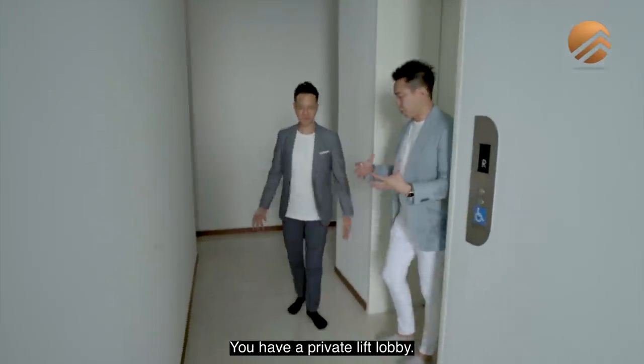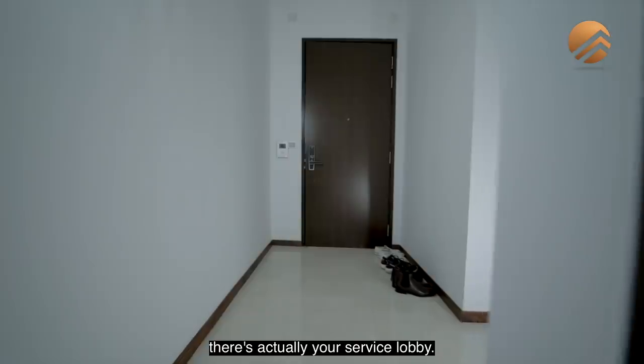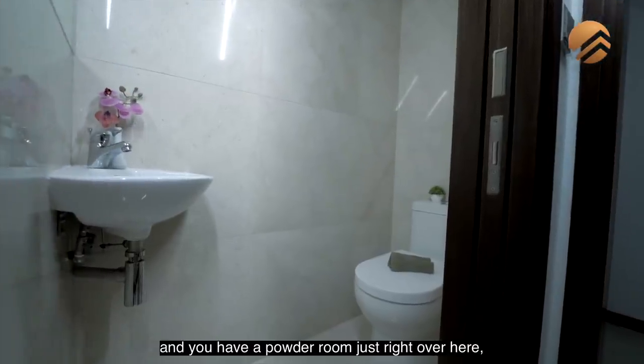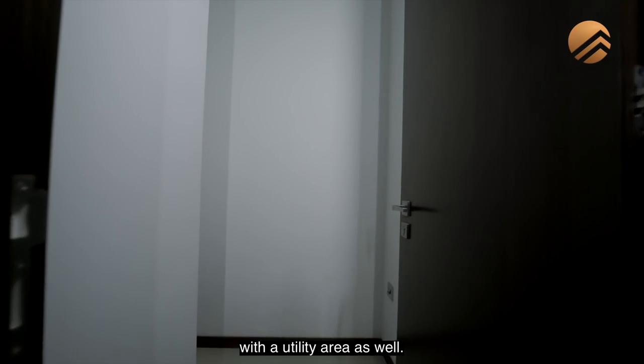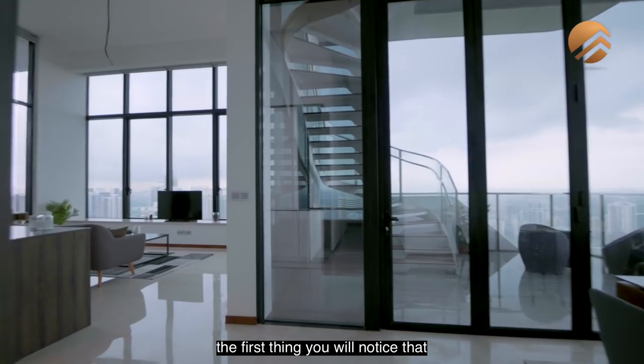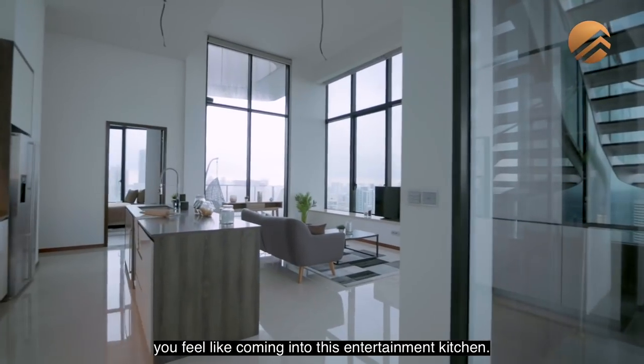You have a private lift lobby. On that right-hand side, that's actually your service lobby. Yes, that's the main entrance, and you have a powder room just right over here with a utility area as well. As we head here, the first thing you'll notice is that you feel like you're coming into an entertainment kitchen.